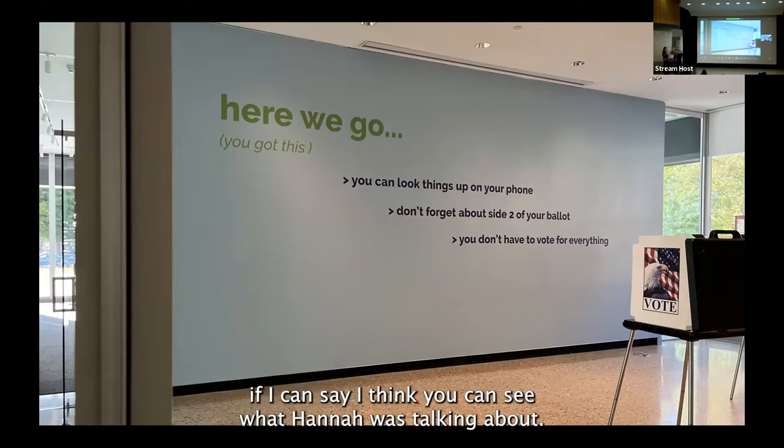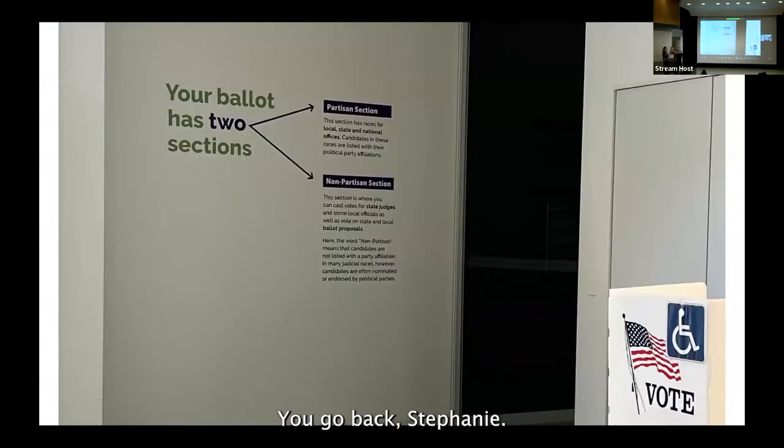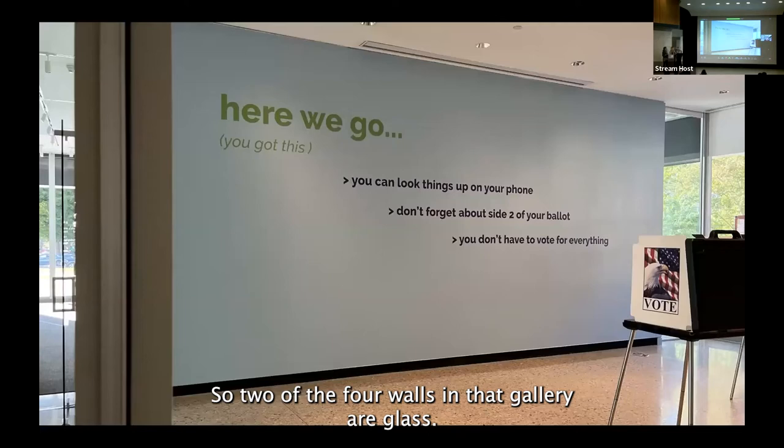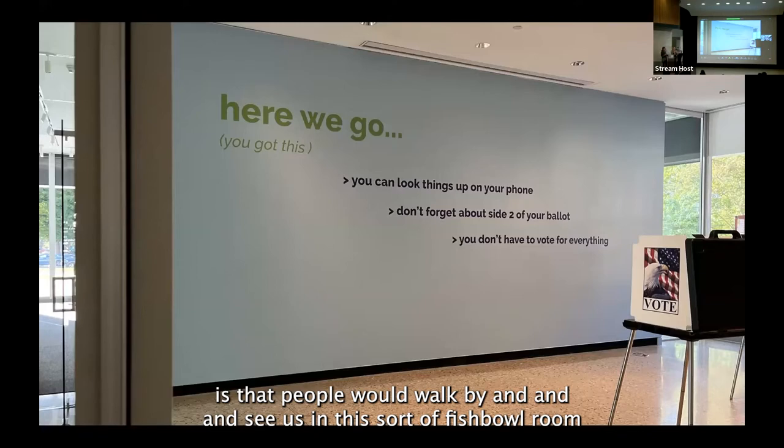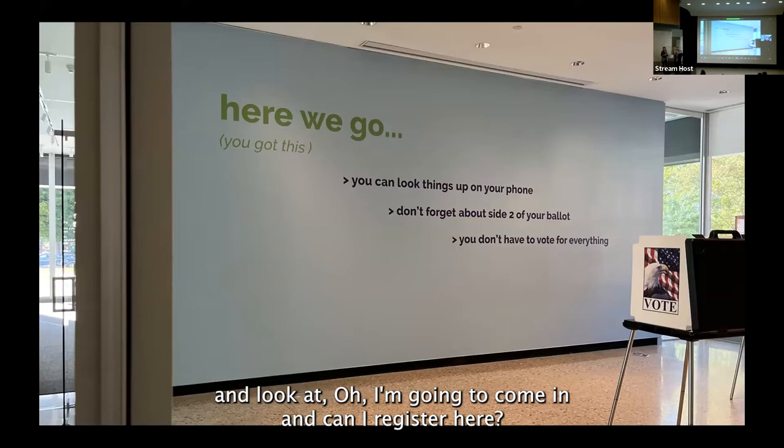And I think, if I can say, please, I think you can see what Hannah was talking about. You go back, Stephanie. So two of the four walls in that gallery are glass. So you're walking across campus or down State Street and you see: register, vote early, request your ballot. What we noticed in 2020 is that people would walk by and see us in this sort of fishbowl room and think, I'm going to come in and, you know, can I register here?